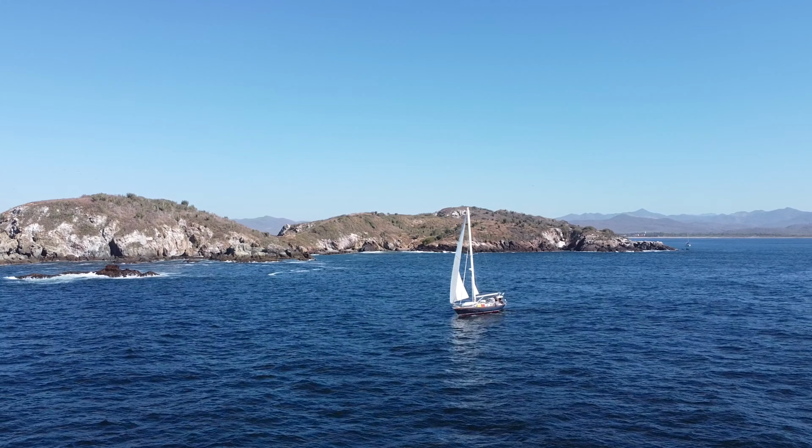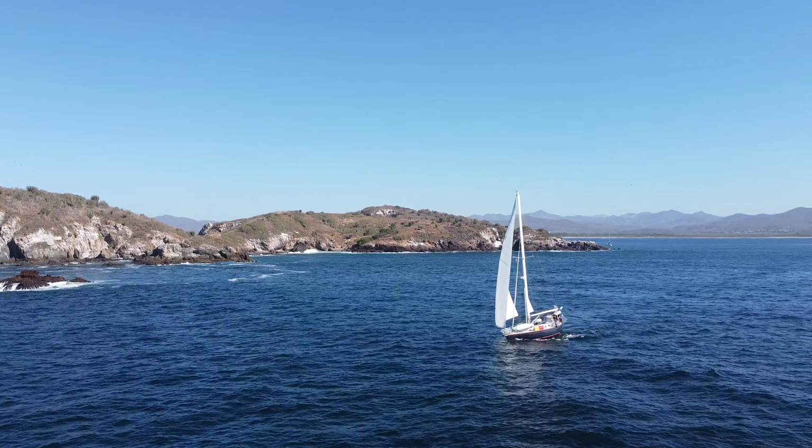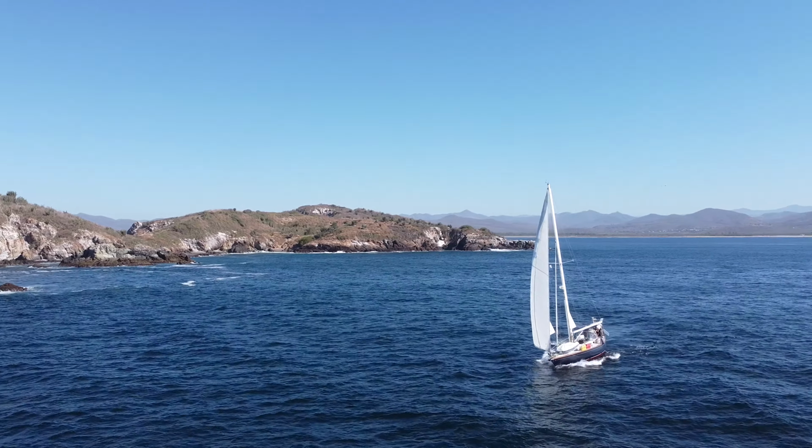Well, how about this? We're sitting in the anchorage in Chamela, keeping an eye on the weather, and we saw a sailboat go by, headed north with his sails up, which only means one thing: the wind's coming from the south. So we're taking advantage of that and heading up to Cabo Corrientes to go around it tonight. Having a lovely sail here.